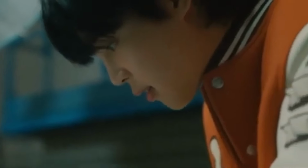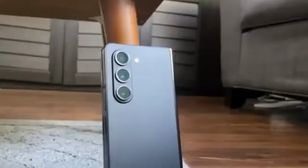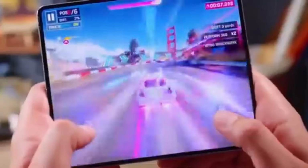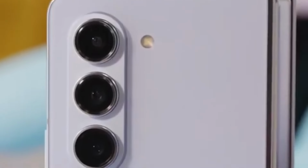While rumors suggest a larger display and a slimmer design, the lack of S Pen support might be a deal breaker for some users. Warsaw also mentioned that production for the Z Fold 6 Ultra's display panels might begin later this year, with a launch expected in January alongside the Galaxy S25.